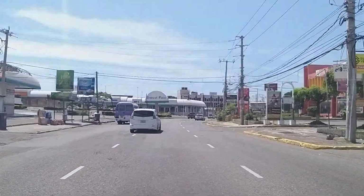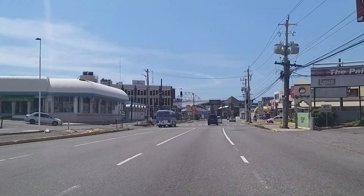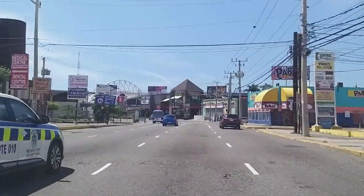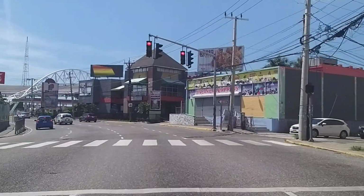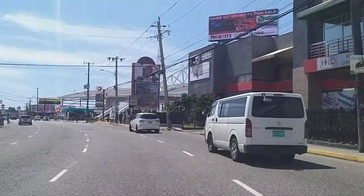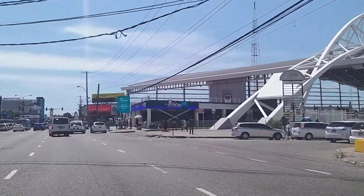So we're passing places like Tropical Plaza, Twin Gates Plaza, Constant Spring Arcade. So mainly plazas on this section until we reach the center of Halfway Tree, passing the Springs Plaza, Central Plaza. So it's mainly plazas going into Halfway Tree. And then we have Pavilion Mall directly in front of me as well. So that's an indoor mall. And then we're at the Halfway Tree Transport Center. I know most persons can't miss that. It's a very iconic construction.